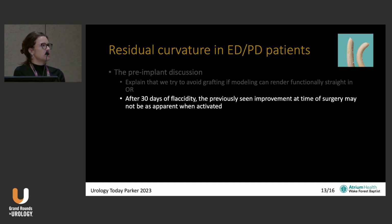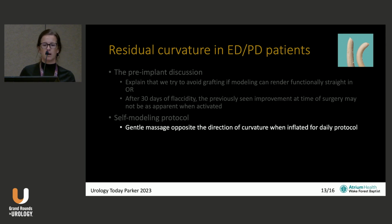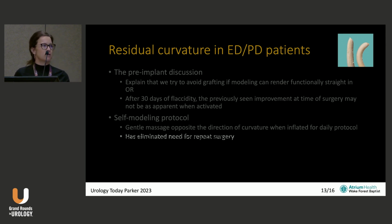But then after 30 days, it's been flaccid, and then we go to pump it in the clinic, you'll notice that they have some of that curvature back. So it's important to talk to them about ways that you can self-model. So gently massaging the opposite direction of where the curvature is whenever it's inflated will help correct some of that curvature.